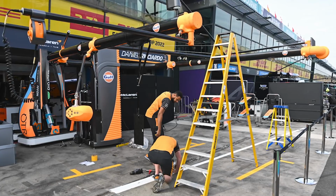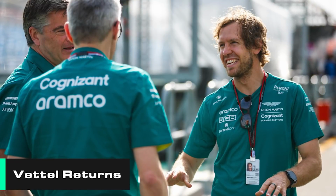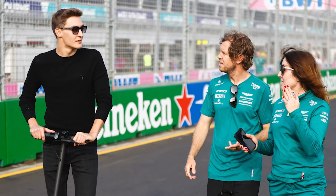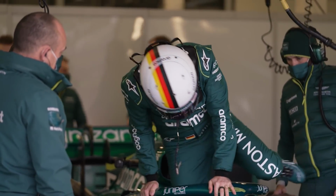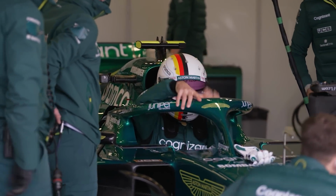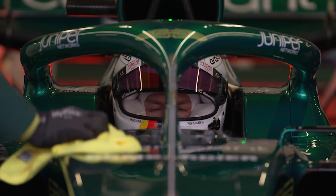And finally, Sebastian Vettel will return to the cockpit of his Aston Martin in Australia and get to race it for the first time in 2022. Aston confirmed last week that Vettel is now fit to race, and that obviously means Nico Hülkenberg will return to his reserve driver duties. Seb says that arriving late for the season start feels a bit like being late for school, and he is really keen to get back out on track again.